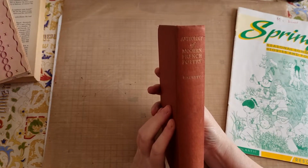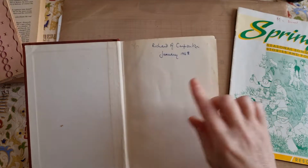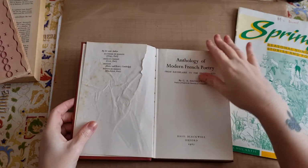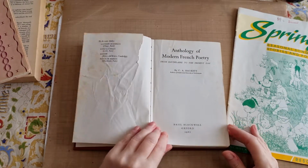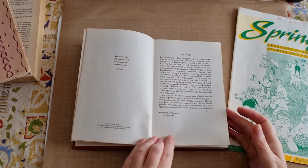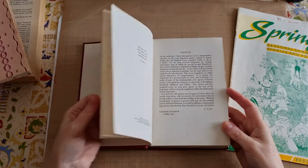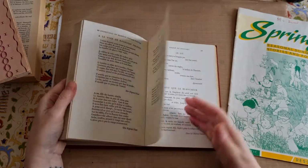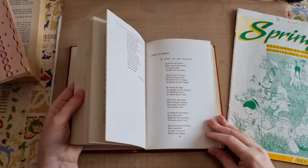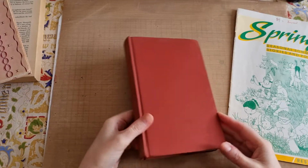I also picked this up, Anthology of Modern French Poetry. The cover of this would work quite well. Again, it's got an inscription, 1968. That page is a bit ripped. This is from 1967, Boulder to the present day. Got a little preface and everything. First published in 1952. Other than that page, it's in really good condition. It doesn't even have that really old colour to the pages, but it's all French poetry, which I found really lovely. So I'm going to be using that.